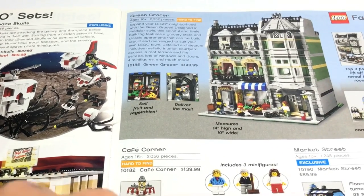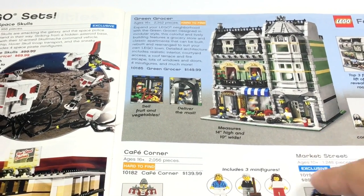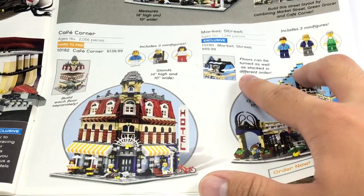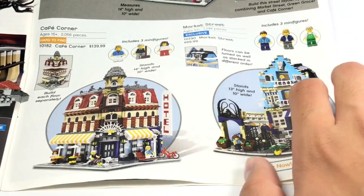Of course, we go on to Green Grocer and the other modulars. I do have that. I got that Christmas 2008. Oh my gosh, this position is making me out of breath. It's just a really bad position. Cafe Corner, of course, that was 2007. And Market Street, that was 2007.